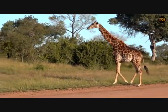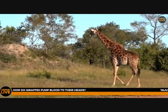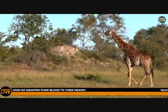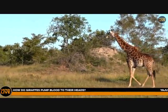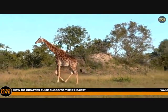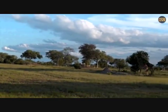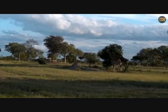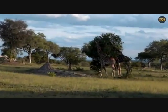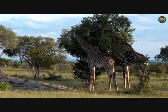Now, here's an interesting one from Yaju. Obviously, giraffe have got exceptionally long necks, and you're probably wondering how on earth does their blood get all the way to the top of their head. And Yaju, you've asked exactly that. Well, they've got a massive heart. It weighs about 12 kilograms, if I'm not mistaken. It can pump 60 liters of blood per minute. So that's quite exceptional. And that's how they do it.